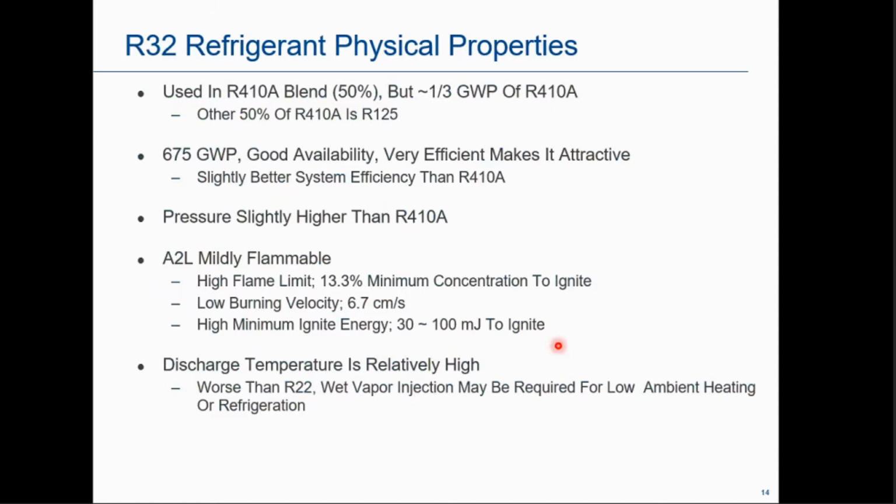The next refrigerant option is R32. Now R32 is a part of your 410. If you see the 410A property, 410 is a blend. It's a blend of 50% R125 and 50% R32. That's the blend of R410. 410 is a combination of R32 and R125.